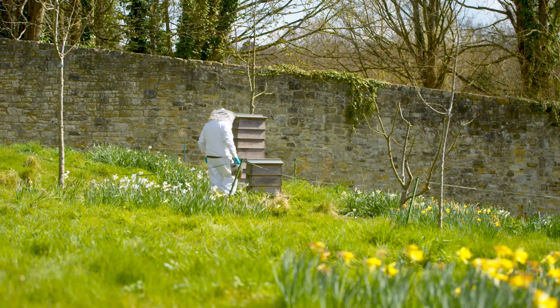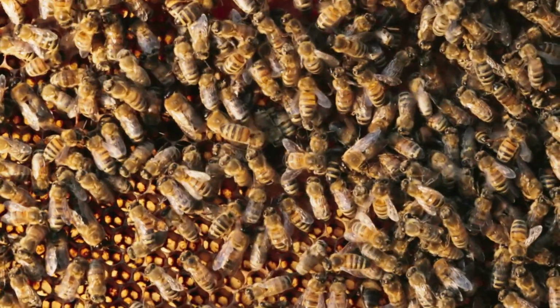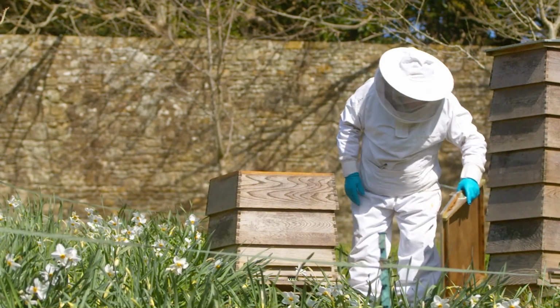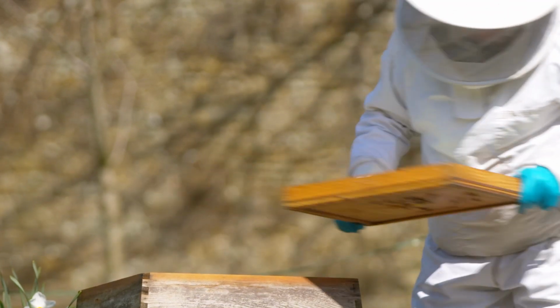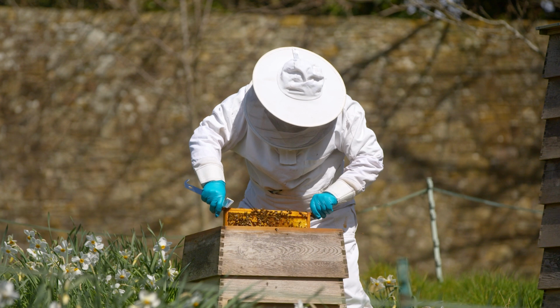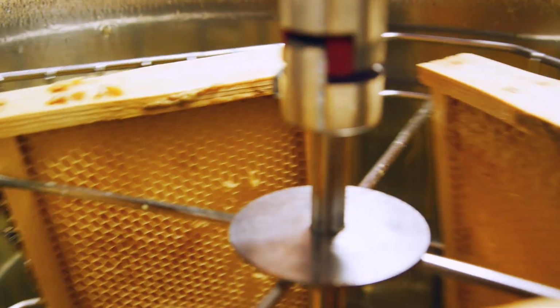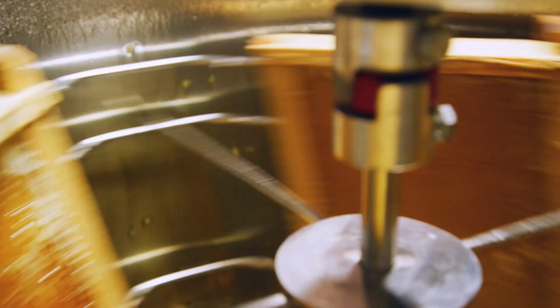During the summer, a full hive could have over 30,000 bees in it. How do you collect the honey? The honey is collected usually at the end of June, July, when the bees have got an excess of honey. We never take it all off, and we just take the box away, put it into a spinner, which spins round and round and round very fast, which sprays all the honey out.